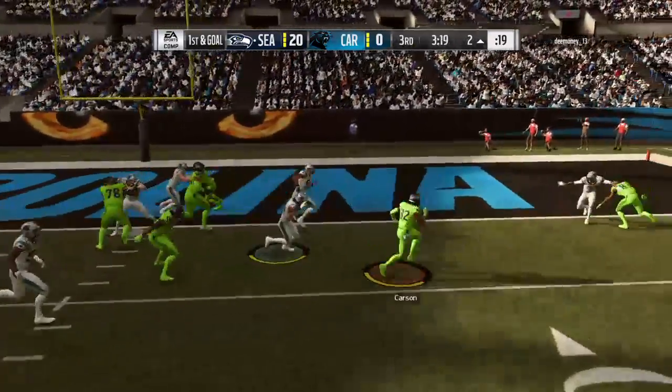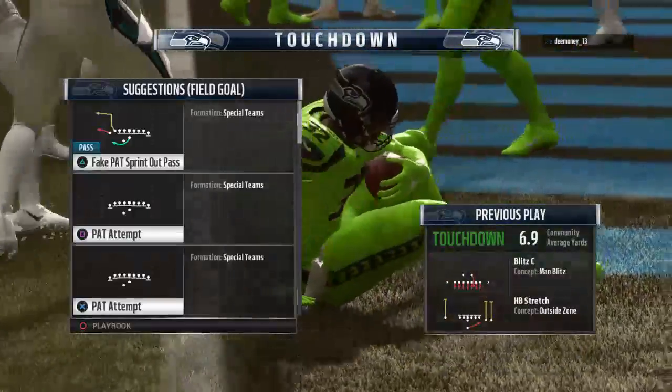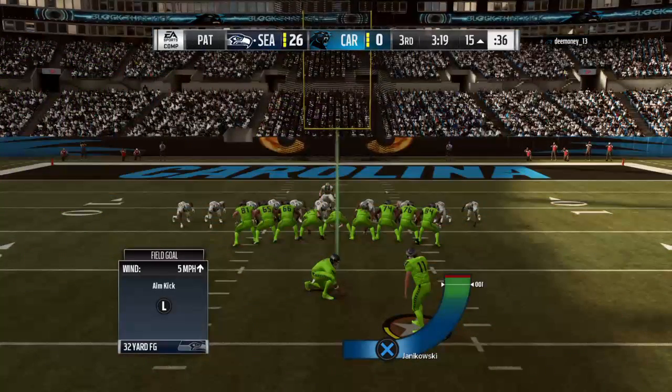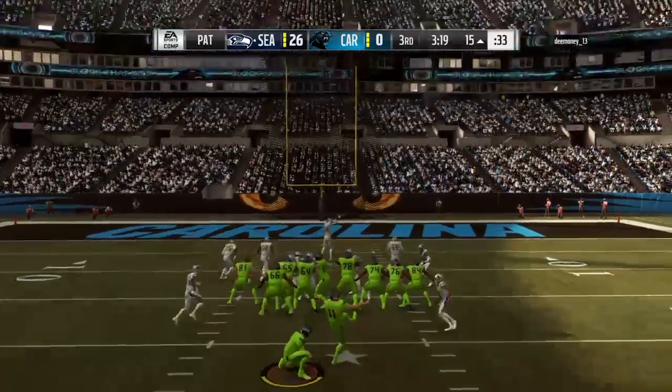They'll try to run with Carson. And he will take this one in for the Seattle touchdown. A great play there, taking it in from 2 yards out. And the Seahawks add on to their lead.